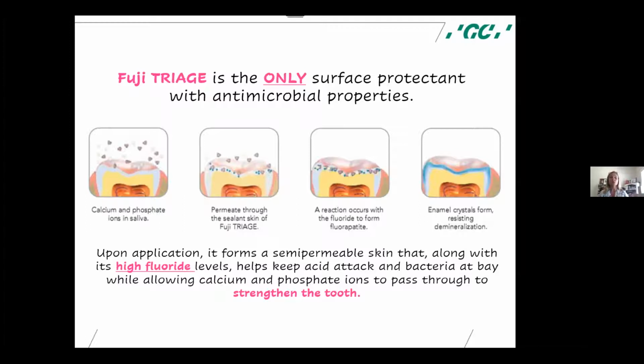So I like to show this because people go, okay, how is this recharge taking place? Essentially, Fuji Triage has what we call a semi-permeable skin. It seals the tooth, but that semi-permeable skin actually absorbs those calcium and phosphate ions. If you look at this schematic, it shows where the Fuji Triage has been placed. You can't see my cursor, but you can see a layer on the top, and it's absorbing those calcium and phosphate ions and the fluoride ions. And then in the last slide, where you see that blue filled in, you can see where that's absorbed, and it starts that remineralizing process.